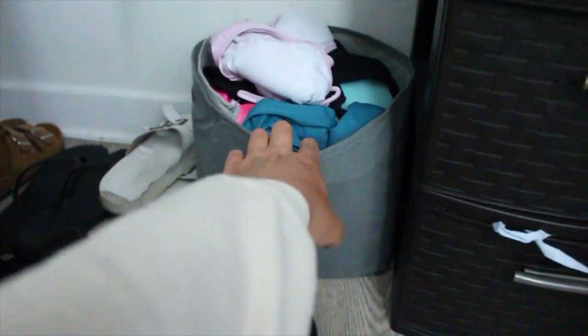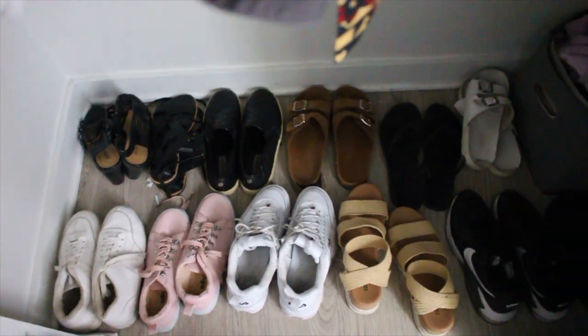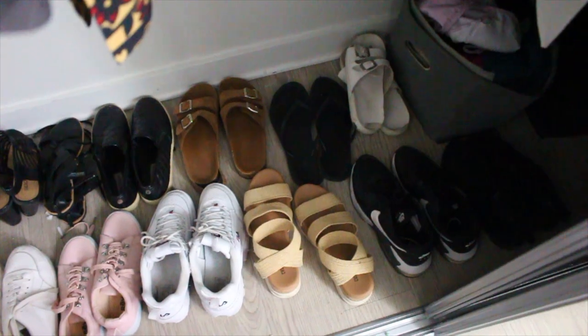Next to this on the floor, that's a storage crate of all my bathing suits. All the way on the bottom, these are all my shoes. I never got a shoe organizer or a shoe rack. I didn't really need one because I have so much closet space, so they're just all organized right here on the bottom of the closet.